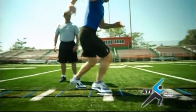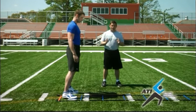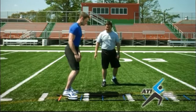Next drill is called Straddle Hops. We're advancing forward, hitting each square, feet stay separated, and don't get them tangled together, and we're gonna go as quick as we can, feet are moving together. Nathan?